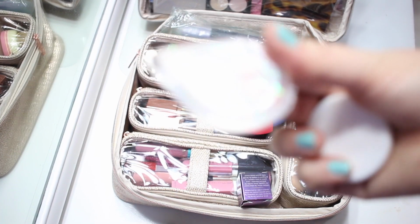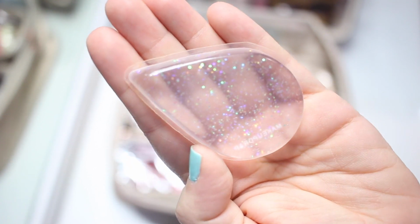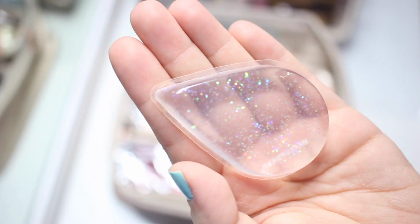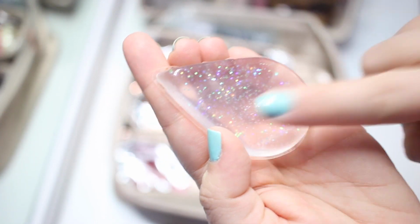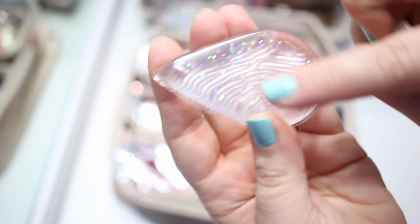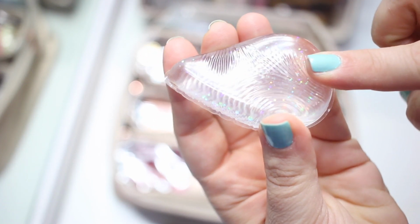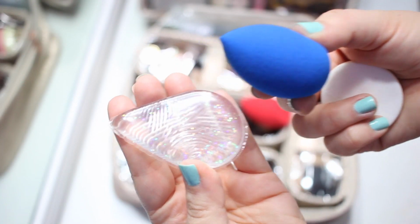This I got in my FabFitFun box subscription, and it's one of those silicone sponges. I don't really like it for applying makeup, but I kind of like it because I like to pump my foundation onto here, and then I pretty much just rub it all over my face with the silicone sponge, but then I blend it in with either a beauty blender or a brush.